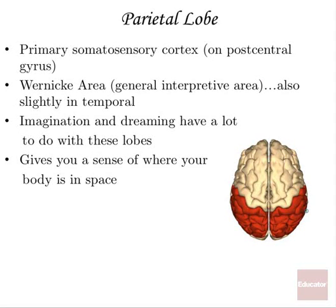The parietal lobes, conversely, unlike the frontal lobe, have a strip that's for sensing. So remember, this, where I'm tracing over right now, that's the precentral gyrus, which allows you to coordinate muscle movements. But just on the other side of the central sulcus, you have the primary somatic cortex, or somatosensory cortex. That's right here.